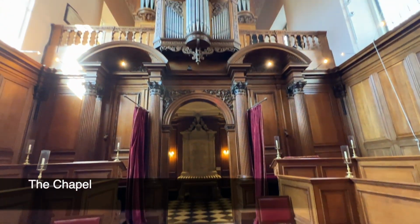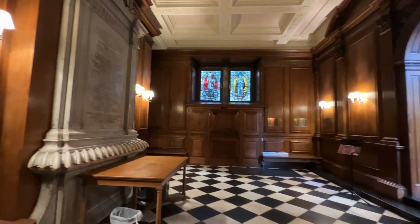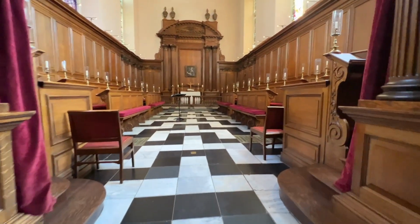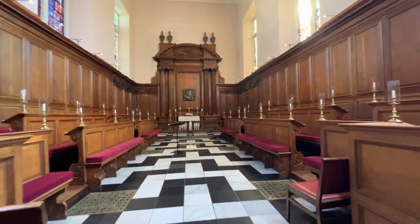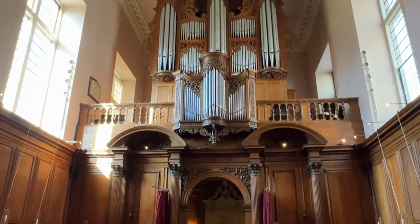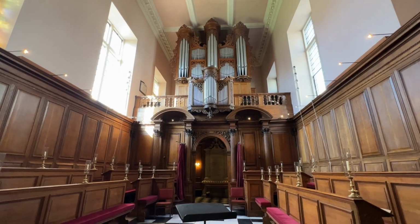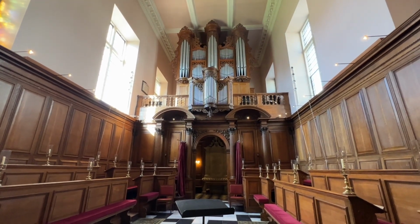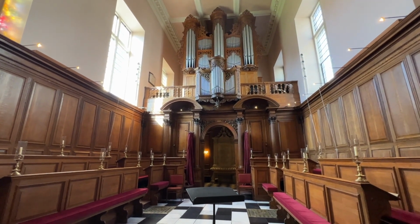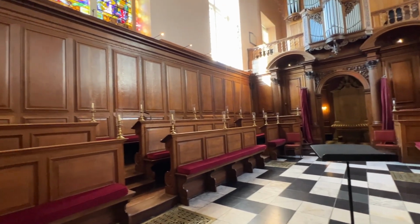Okay, let's move swiftly on to the chapel. So this is the entrance to the chapel, and there are also blankets here in case it gets chilly. So the chapel is important for a number of reasons. So that includes for services and also for music. So the choir performs here a lot and they practice. It's also just a space where everyone is welcome regardless of their background. It's just a really nice place where it's very quiet and peaceful so you can really reflect.